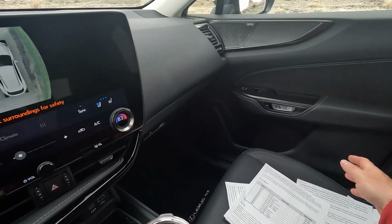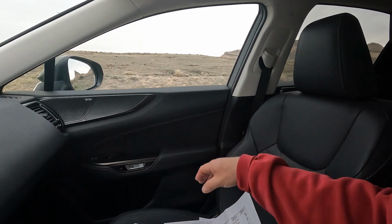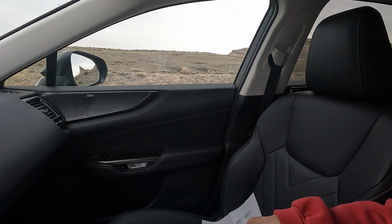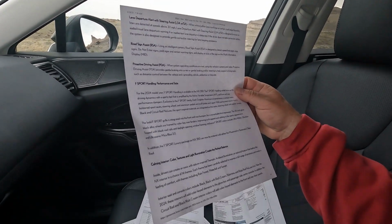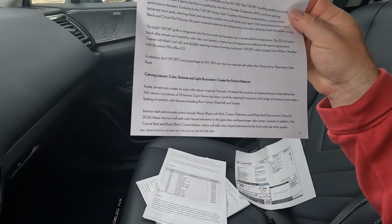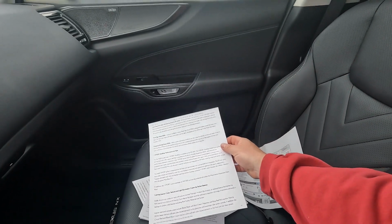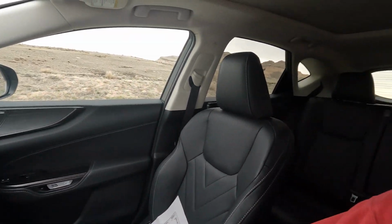Yeah, so basically they've added some colors, and they've made the colors kind of color match there. And there's one that color matched the exterior colors as well. The Circuit Red and Black Rich Cream interior colors will add color-keyed elements to the front and rear door panels. So those are your big changes for 2023.